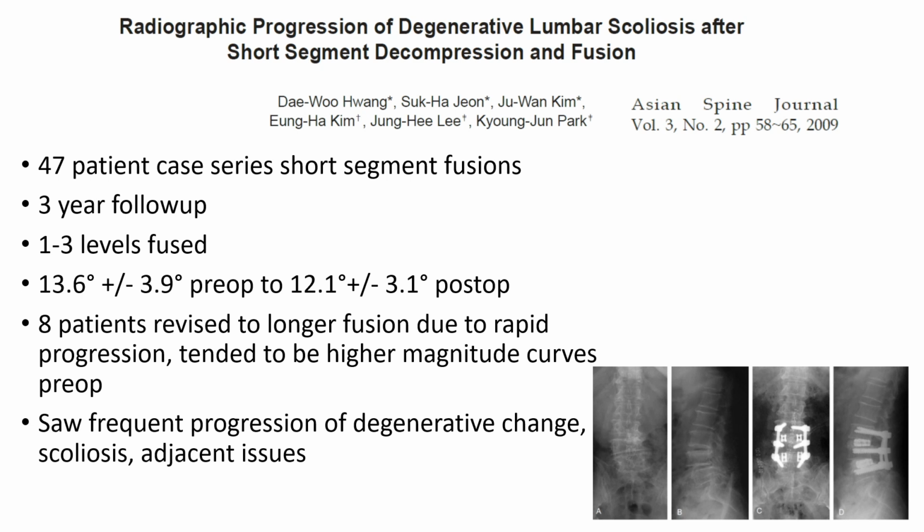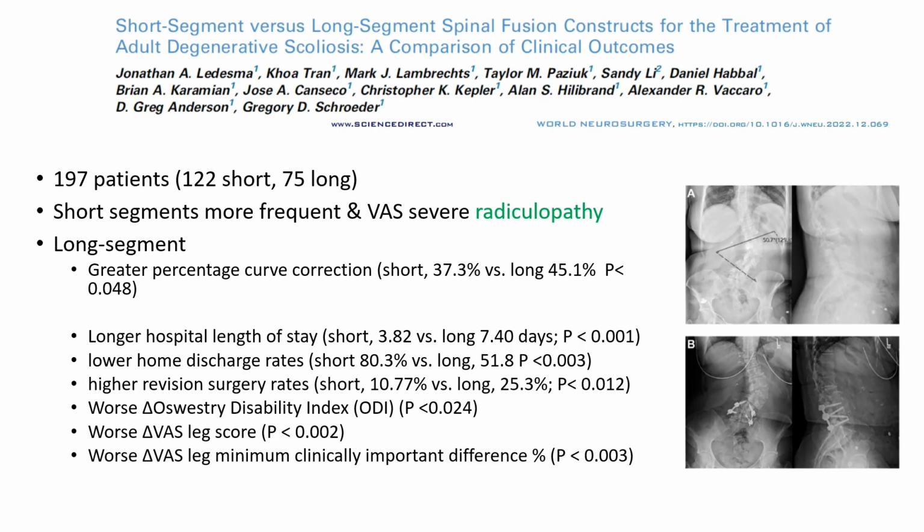Another paper that looked at it, this is just another case series with 3-year follow-up, short segment, 1 to 3 levels. You can see their corrections of curves weren't very good. That's not what they were trying to achieve here. But what they did find is 8 of their 47 patients eventually required a longer fusion, and that was within 3-year follow-up due to progression of the curve. They felt like those were typically patients that had the bigger curves to begin with. So the bigger curves may not be candidates.